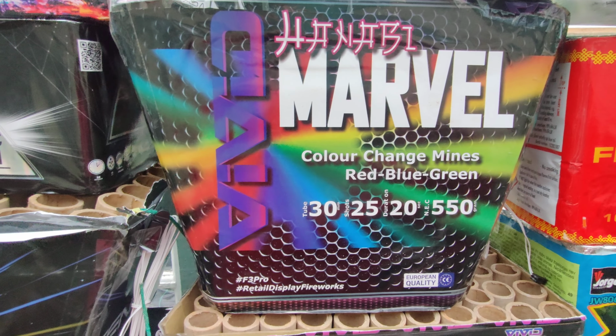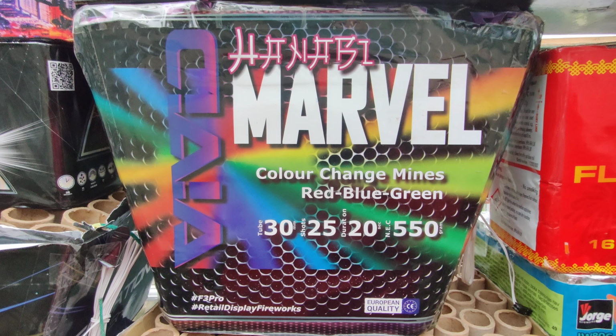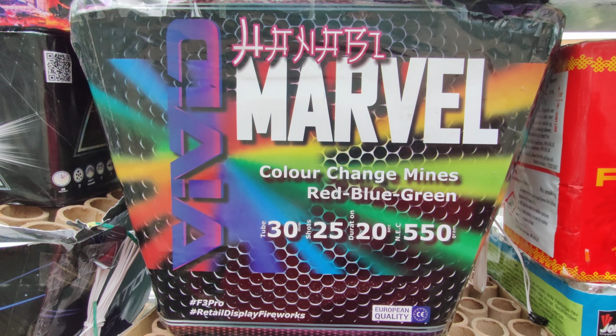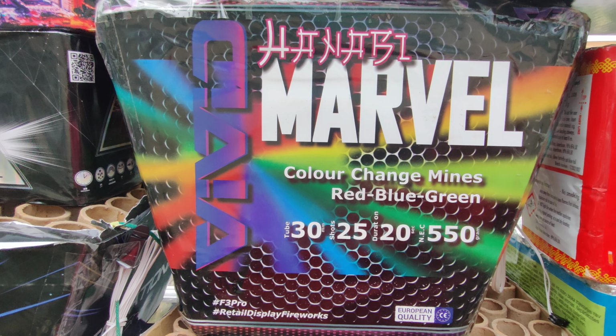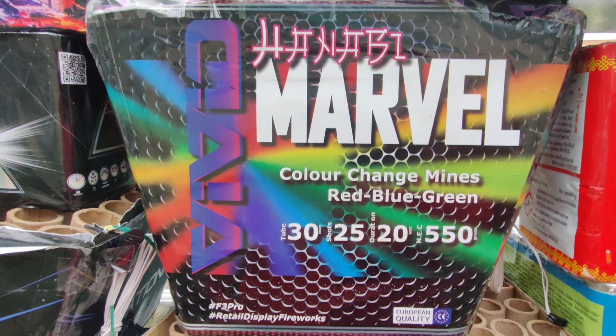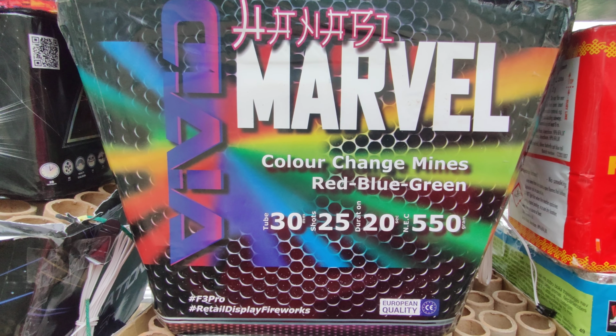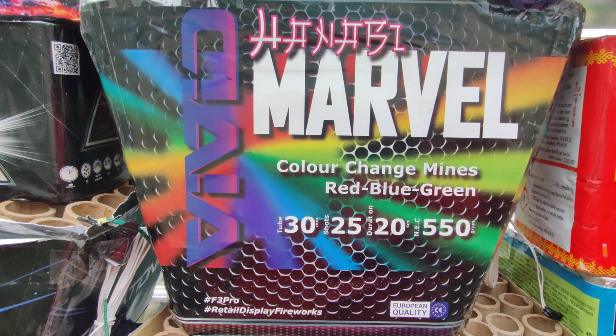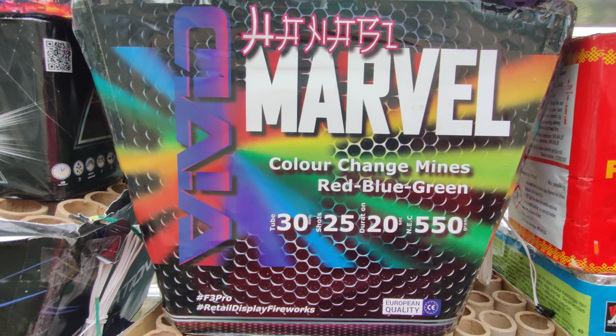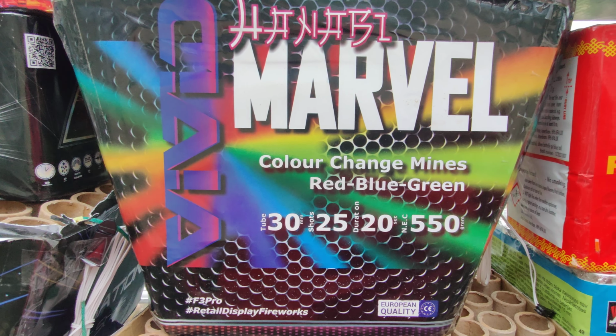This one, I got this one nice and early because I was worried it would go out of stock. Marvel from Vivid. It's a colour changer, as it says there, a mine effect cake, 3-stage colour change I think as well. So that's going in with a nice colour section towards the end of the display. So hopefully we'll get a few wows from the crowd with that one.